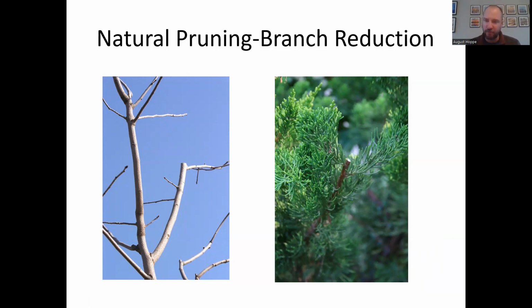You can do it in a very natural way where you're grabbing each of those longer ends and cutting back to a lateral branch. It may be a small lateral branch, but it's something that the juniper is going to be able to grow from that point because you've cut it to a lateral branch. It'll look natural. It'll look good.